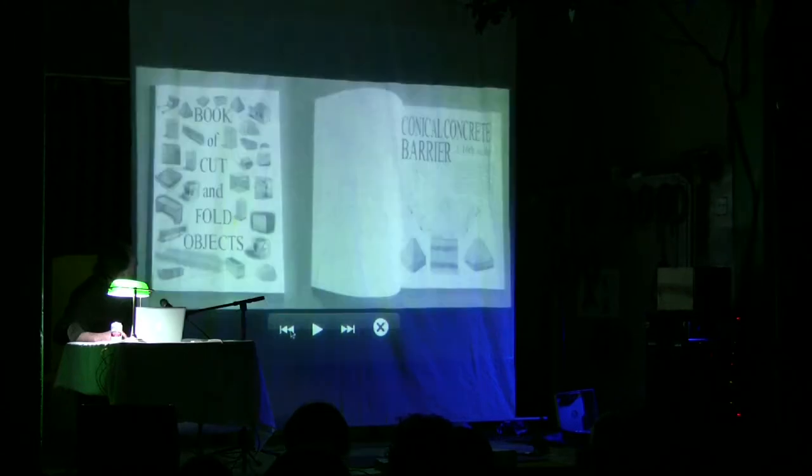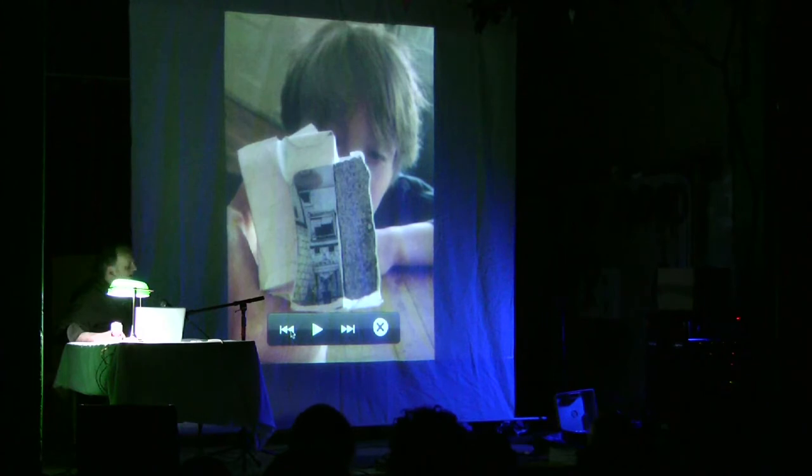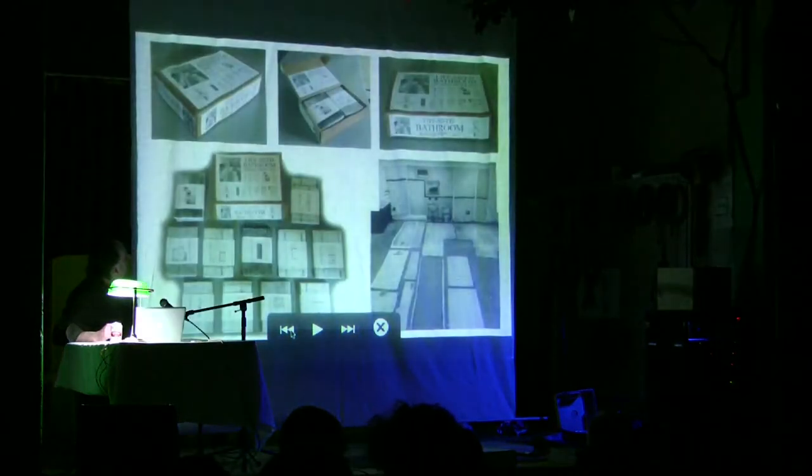Let's see, variations. That's the book. People do actually buy the books and make them. This is Ryan Patterson and Rachel Housman's kid, and I think he made it himself. And then it also gets modified again.